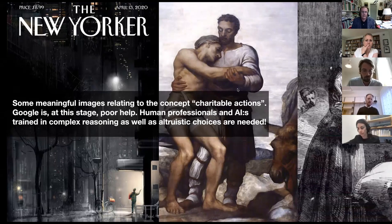So what we need is, Google is okay, but we need human professionals working together and aiding AIs. And the AI should be trained in complex reasoning, as they should have some kind of altruism built in as well. How do we go about our project?